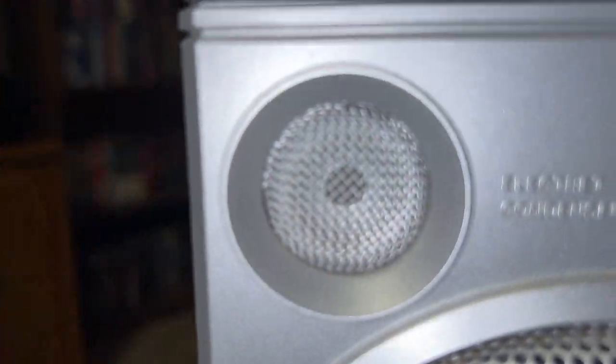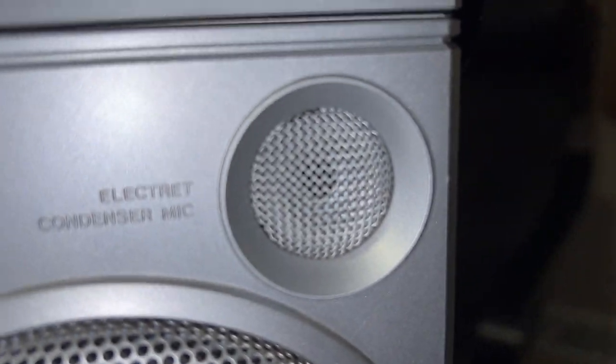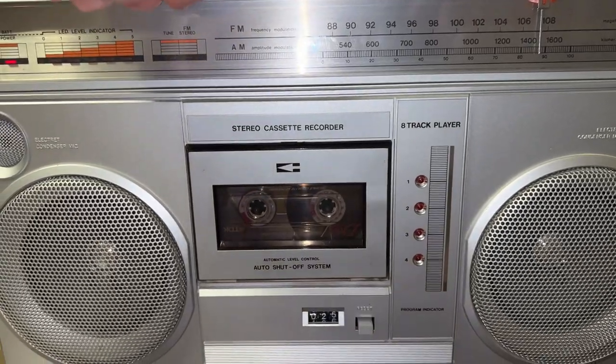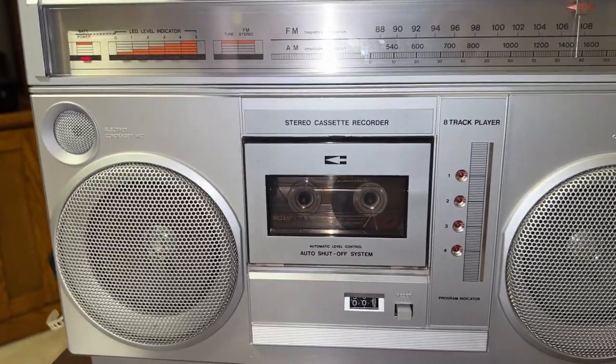Left channel test. Right channel test. And let's see how this came out. Ka-thunk. Very solid tape deck.